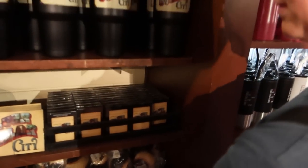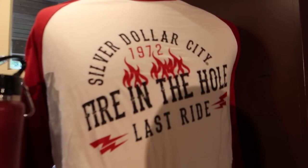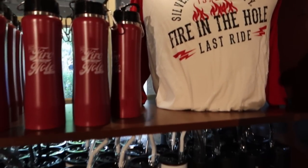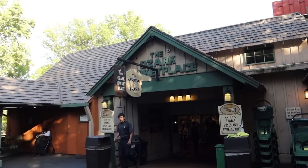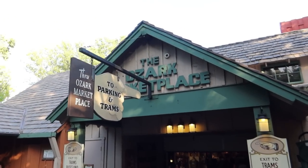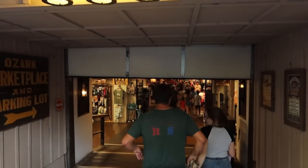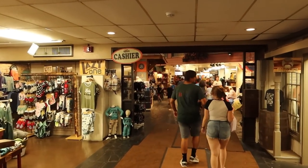If we come over here to the right, like we said, it's the final operating year of Fire in the Hole, and yeah, they're selling some last ride merchandise there too, ever since the ride opened back in 1972. So you come out of that smaller shop and then you make your way down here to the exit, and yeah, all the park exits lead through this way into the Ozark Marketplace. And yeah, this shop is absolutely massive in here. Look at this. It's humongous.